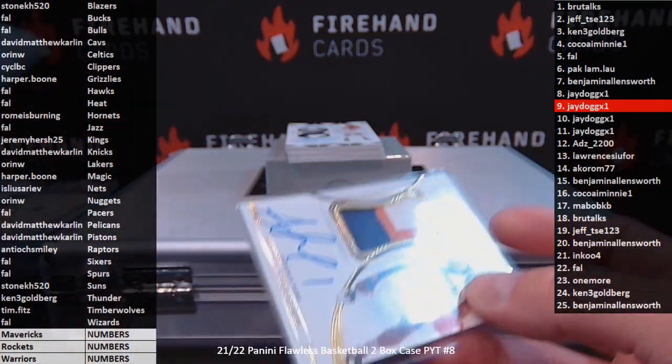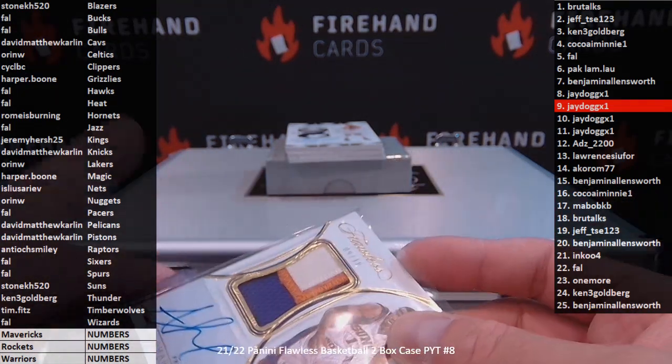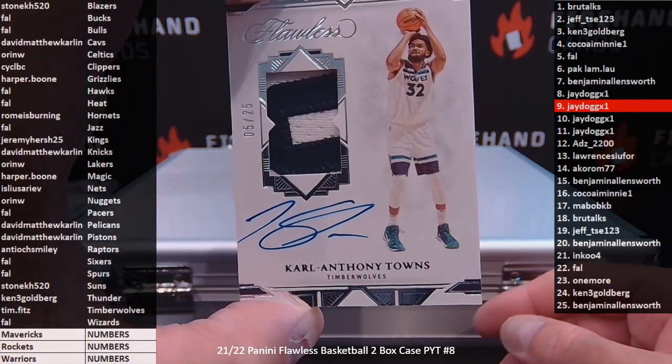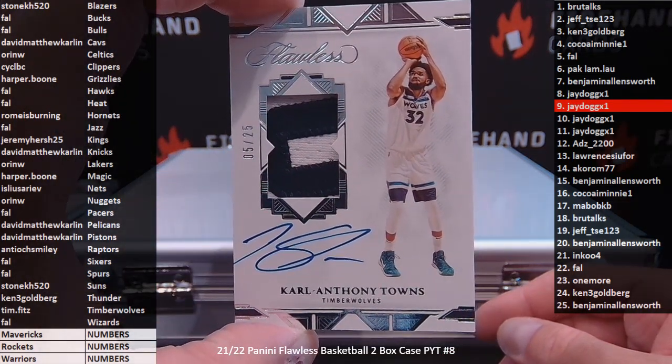Break is bringing the thunder. Another veteran patch autograph, 5 of 25, Karl-Anthony Towns. Tim Fitz and the T-Wolves.